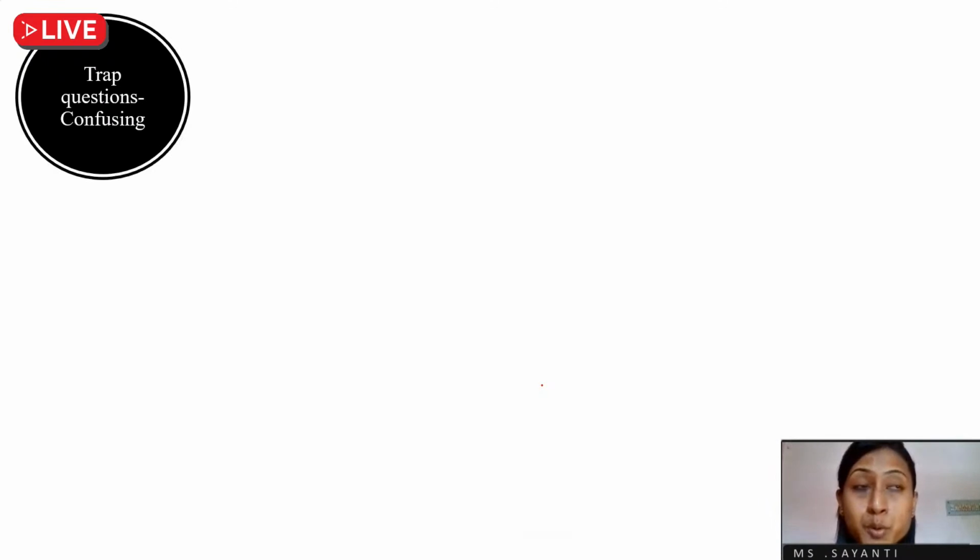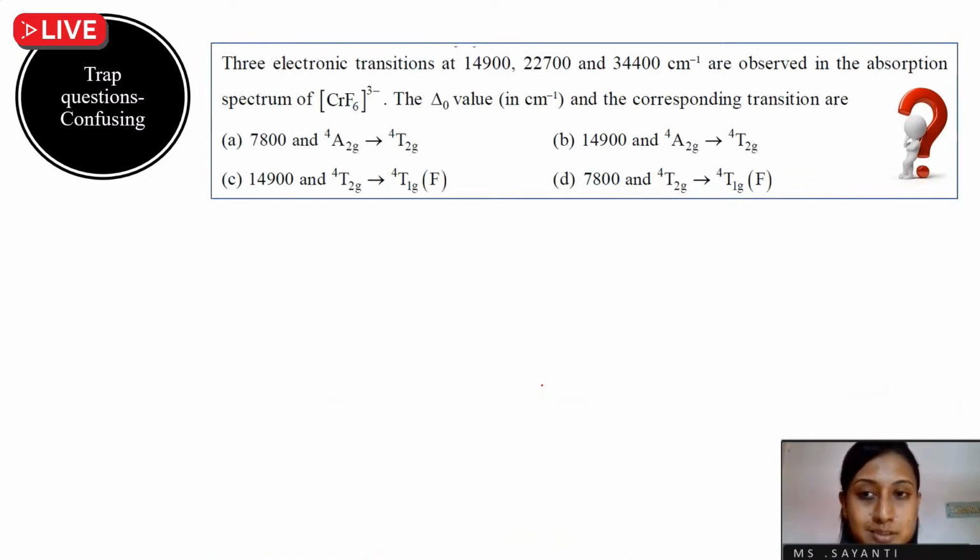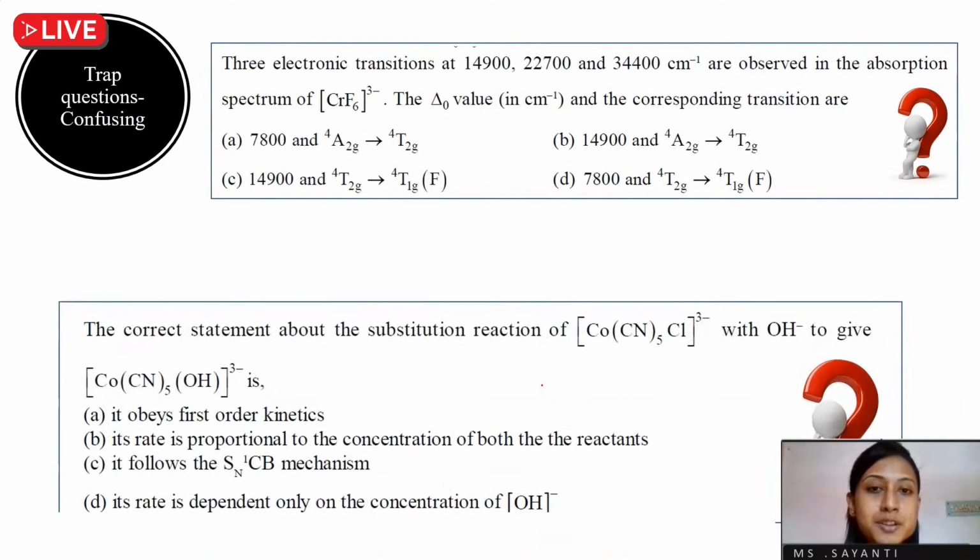Then comes the trap questions. Do not fall prey to these trap questions. Here are 2 examples. One is on the absorption spectrum of CrF6 3-, where the delta O value and the corresponding transition have been asked to be calculated. See, this is a very tricky question. So I would advise you all, don't fall into the trap of these questions, because the majority of people will solve it wrong.